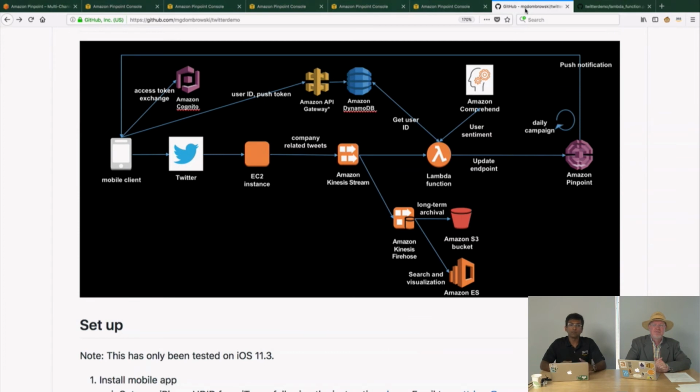Here's one of the demos that one of our SAs on the team built out. The demo basically analyzes your Cognito. It assumes that you're using Cognito to manage your users, with the Twitter integration that Cognito has. Once you have that Twitter information, it scans Twitter for sentiment toward a brand handle, any tweet to a brand handle. It analyzes the sentiment based on who the creator of the tweet was, and then based on Lambda logic, executes Pinpoint campaigns to actually re-engage those customers.